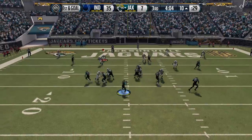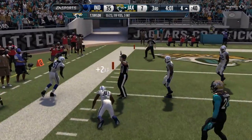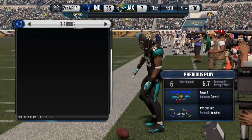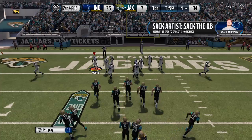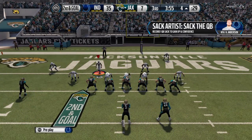1st and goal. It's Garcon. That's his first reception today. Just keep playing the game. You're down here near the goal line. You're getting blown out, but keep playing hard. You never know. Next week, you might be in the same situation, and you can draw on this positive reinforcement, maybe you get from this next play.